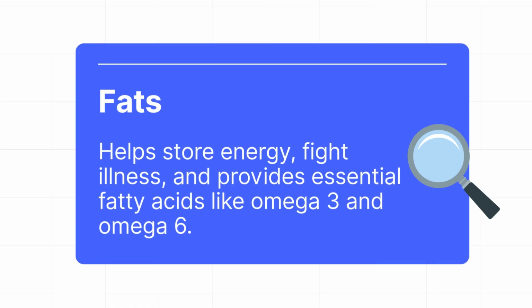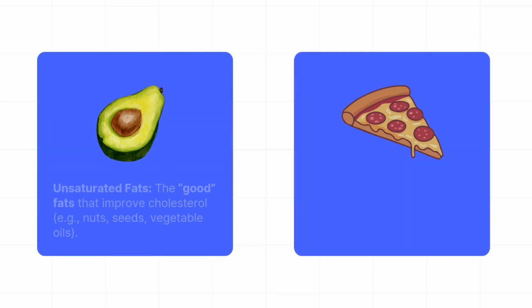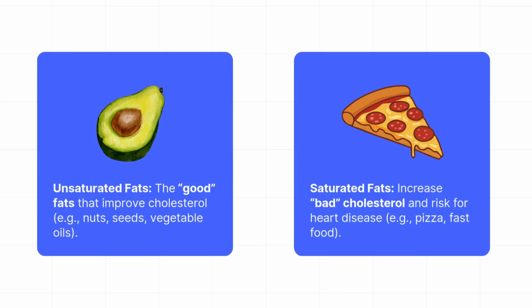And last but not least, let's talk about fats. I know, it sounds a little weird to say you need to eat fat, but trust me, it is absolutely vital. Fats help you store energy, they fight off illness, and they give you essential fatty acids like omega-3s that your body can't make on its own. But here's the thing, and this is super important. Not all fats are created equal. You've got the good, unsaturated fats from things like nuts and seeds that actually help your body. And then you have the saturated fats, common in pizza and fast food. Those are the ones you've got to watch out for, because they can increase your risk for heart disease.